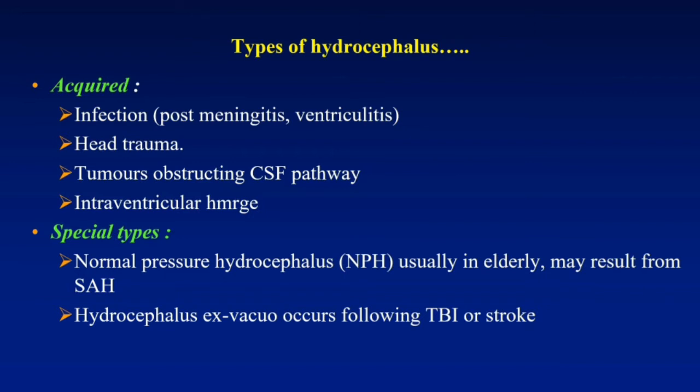There are some special types of hydrocephalus such as normal pressure hydrocephalus, which is usually seen in the elderly and which may result from the subarachnoid hemorrhage. There is another special type of hydrocephalus known as hydrocephalus ex vacuo, which occurs following traumatic brain injury or stroke.